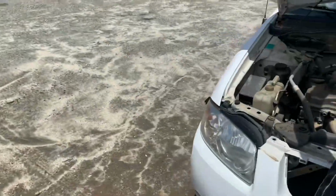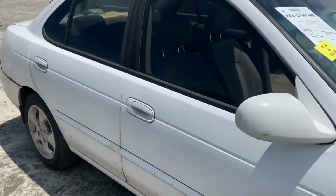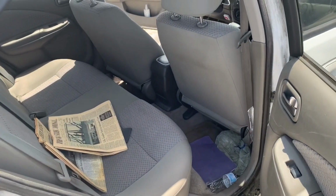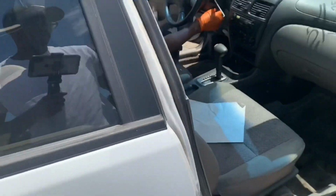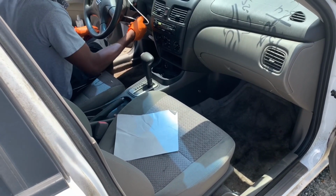Okay, let's check the inside out. This one, I didn't even check this car out. Did you have to jump it? Yeah, see, I didn't even check it out. I don't know why I didn't check it out. A little Asian lady had it, and I got a radio. I'm gonna take that bad boy out. It's clean too.